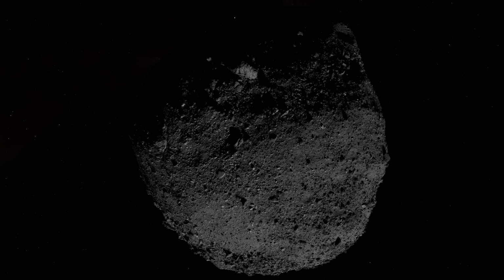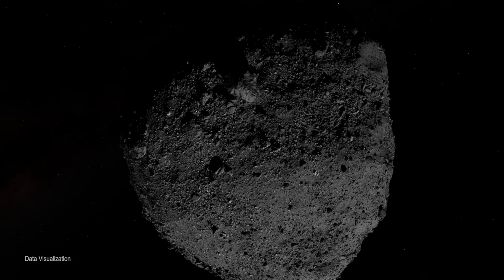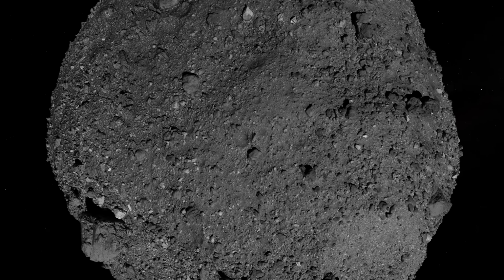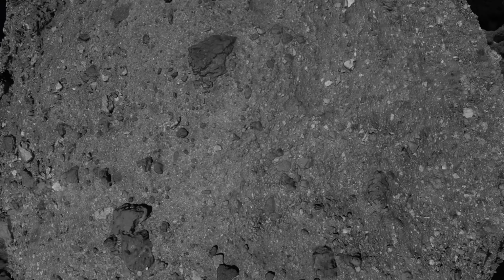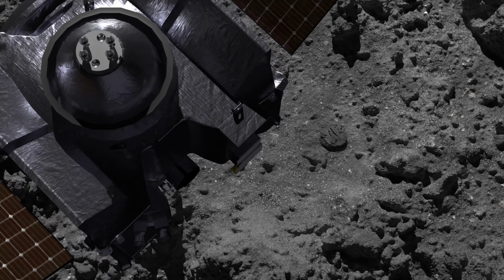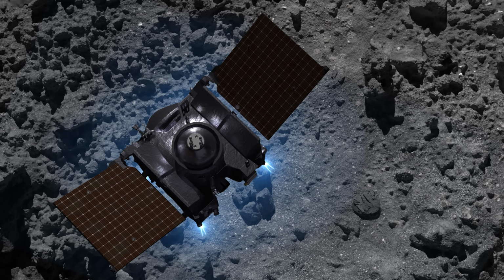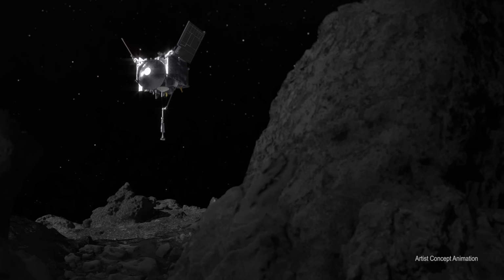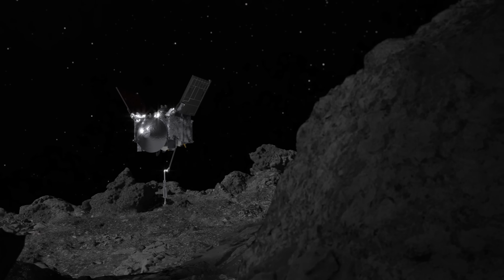One of Earth's closest neighbors is a dark, jumbled mass of rocks and boulders known as Asteroid Bennu. Bennu is ancient, a rugged survivor of the solar system's chaotic past that may hold clues to the origins of life. In October 2020, a NASA spacecraft called OSIRIS-REx touched down on Bennu and collected a sample for return to Earth. Scientists had expected that this touch-and-go event, or TAG, would have little impact on the asteroid.